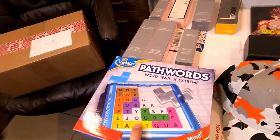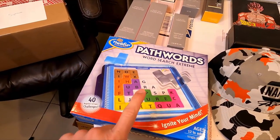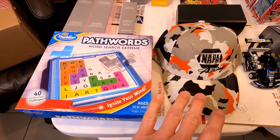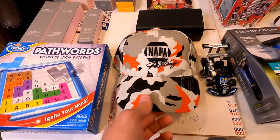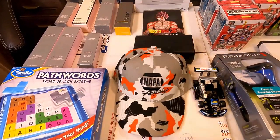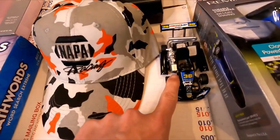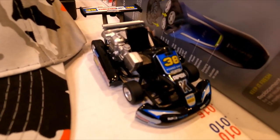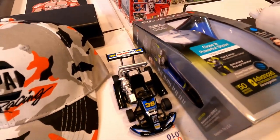Anyways, I sold this Pathwards. I paid $2, I think, for this at a yard sale. Pathwards sold for $25. Sold this hat right here. I have 75 cents a piece into these. I've got a ton of these Napa hats. I got them at a yard sale. That sold for $17. This little go-kart, I paid 50 cents for this, maybe even a quarter. It's nothing fancy, but it sold for $10.